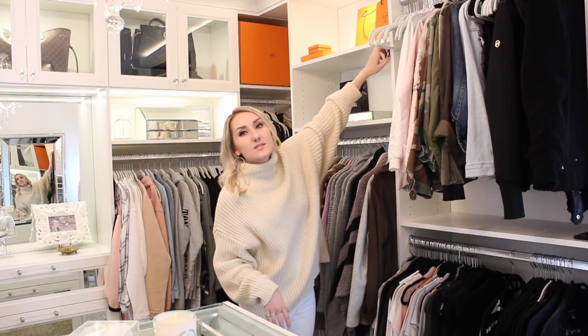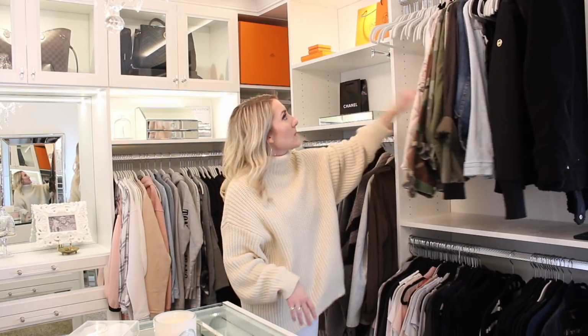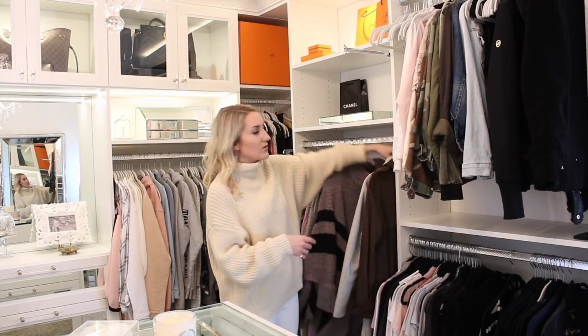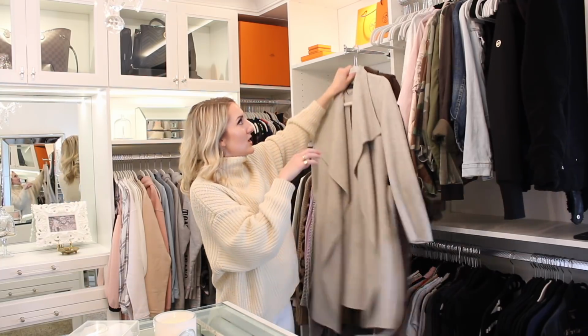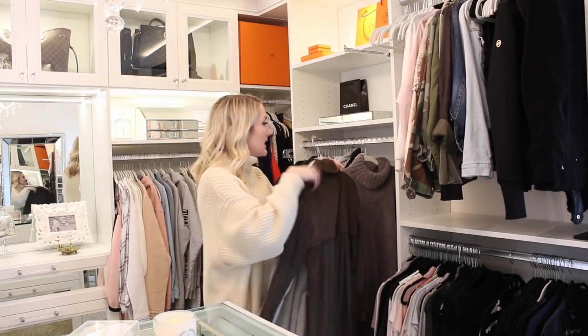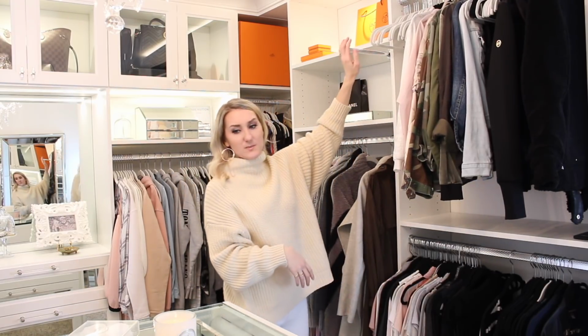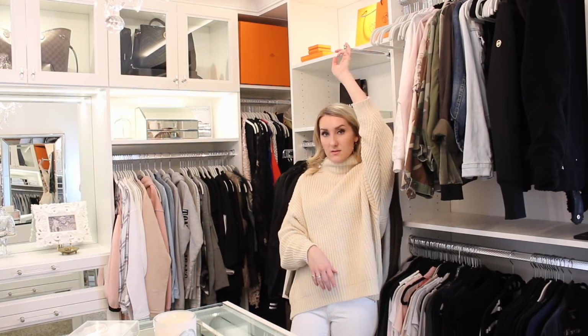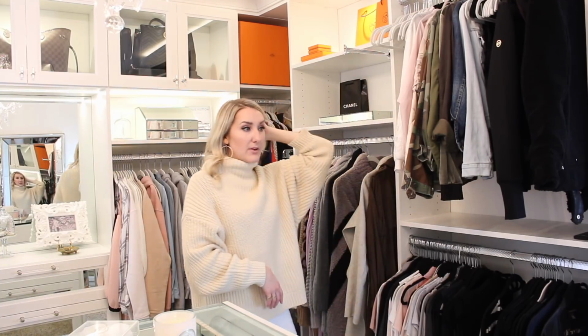But look at this. This is so cool. Can you see it past this? It's just a little rod. Say you're packing for a trip, or trying to put together an outfit, you can just hang everything right there. Isn't that cute? It's actually pretty spacious, so you can hang a lot of stuff, and it's tall enough where you wouldn't impale yourself.